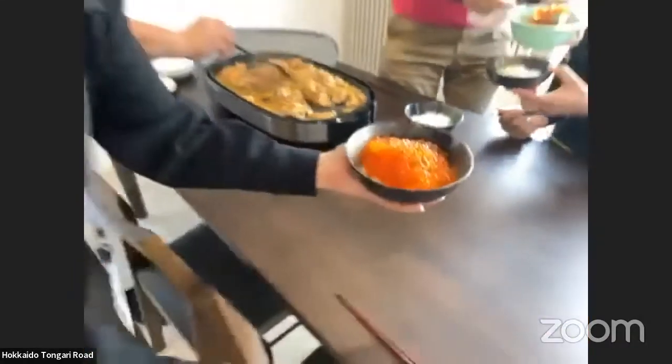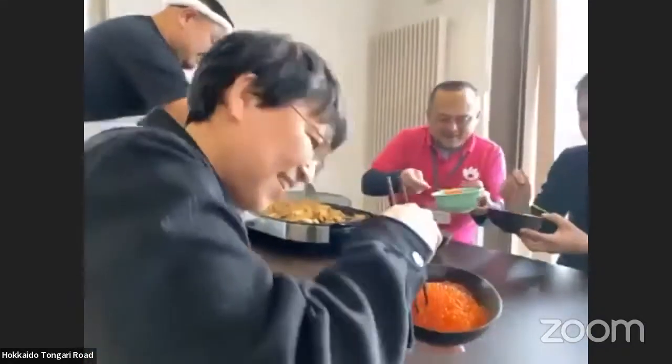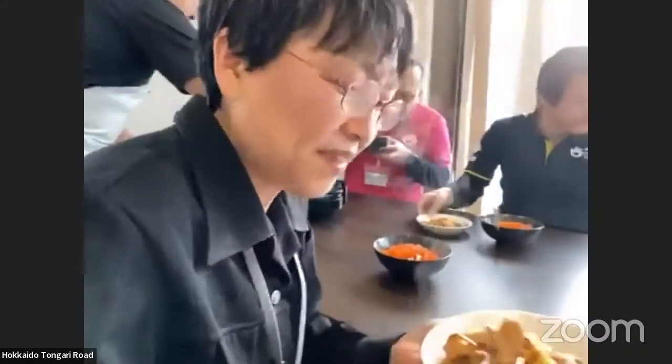Gorgeous. Wow. Okay, let's eat. Oishii! And the chan-chan yaki! I have dreams about this dish, and so good.